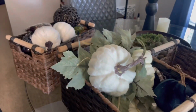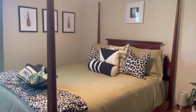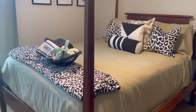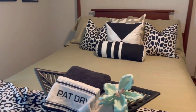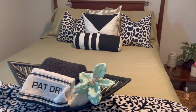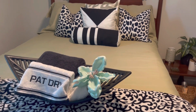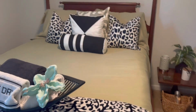All right, those are the pumpkins. Some of the pumpkins, I got some more. I got that container over there, but we'll get back to that. Let's go in this room here. The last time I showed this room was when I decorated for the summer, and I did this olive green with the idea that for the fall I'm going to keep this olive green, but I'm going to switch out the animal print and bring in more earthy tones. And I'm thinking about rust color.